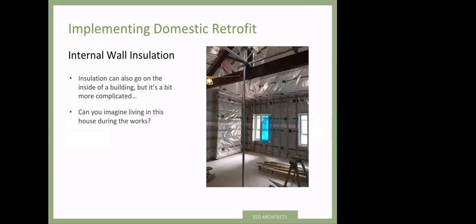Internal wall insulation, yes. Obviously for properties in conservation areas and listed properties, external wall insulation will not usually be possible. Maybe not for grade 1 listed, but for most properties it might be possible to do internal wall insulation, but that is more complicated. And obviously, living in that is perhaps not so practical. It can be done in phases, and it's not impossible, but it's very, very difficult, and you really need to go into it with your eyes open. Whereas with external wall insulation, most of it is happening on the outside of the property, and the impact on you is much less living through the process.